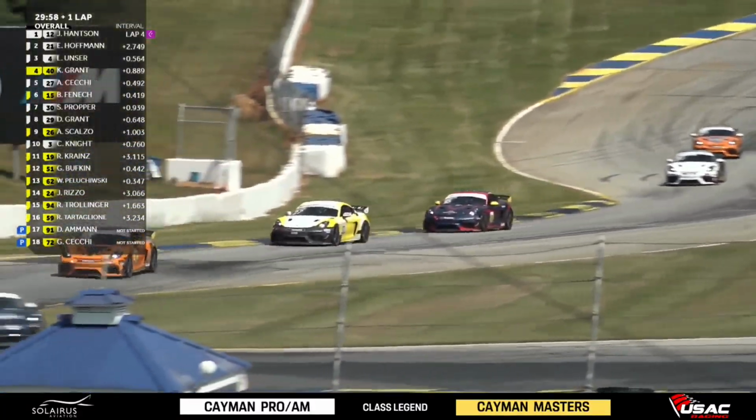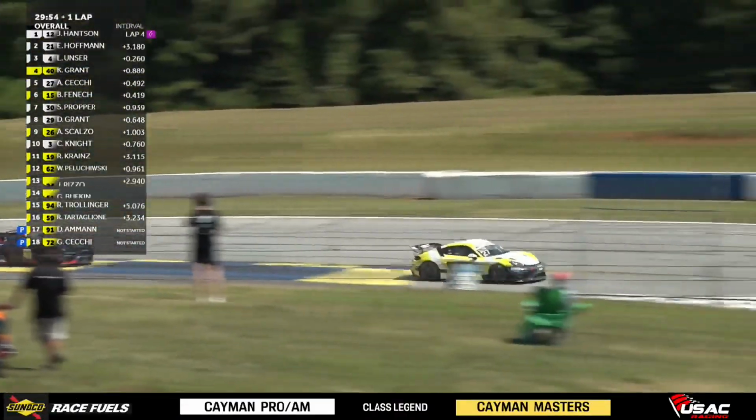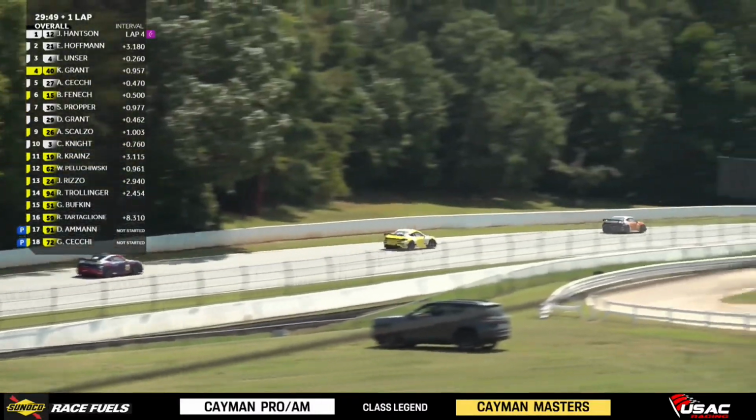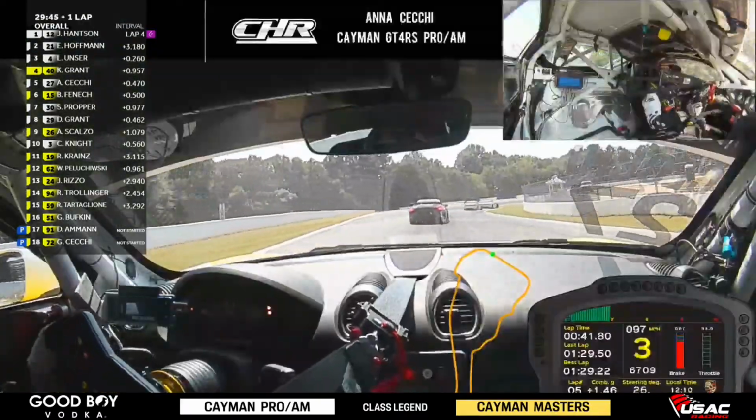Thankfully, they stayed single file, because that is a dangerous move to make if you're trying to make passes down to the start-finish line. Never really a huge passing opportunity down there at that area that you're talking about, but did you see that down in turn number 6?